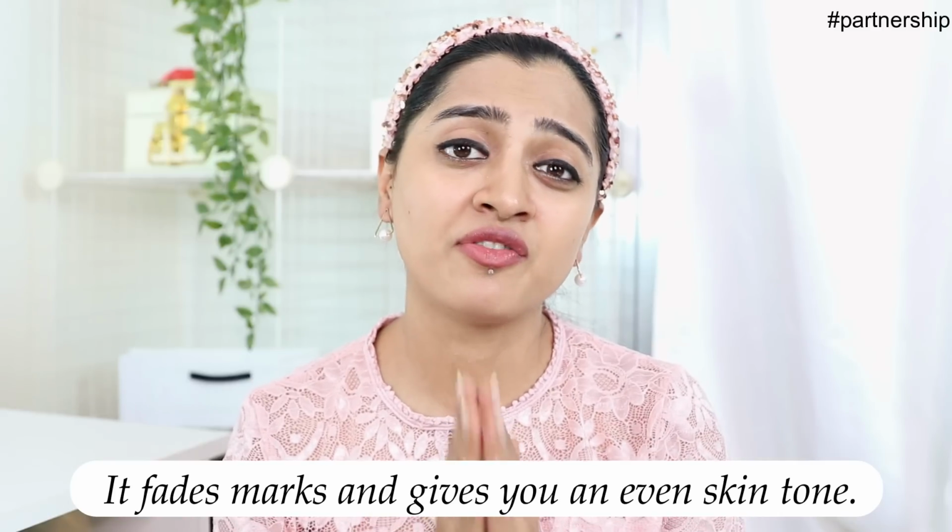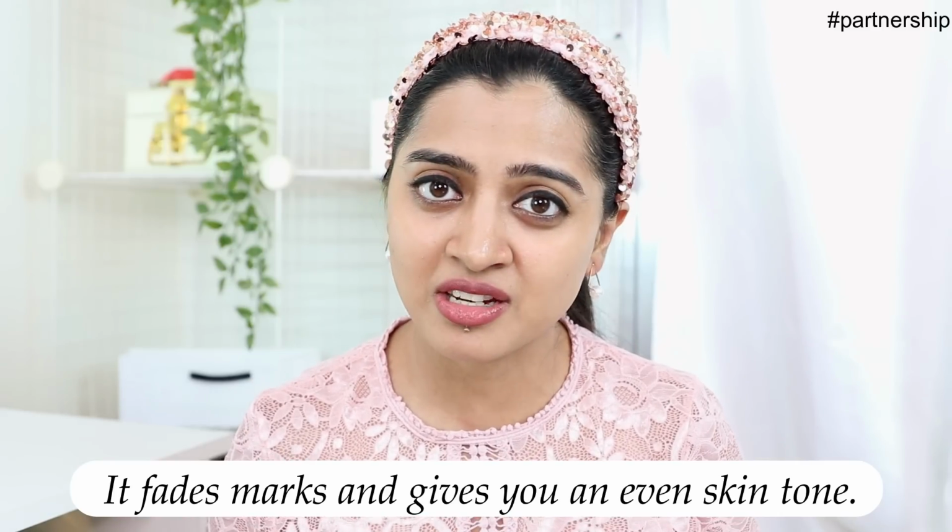Niacinamide is a very, very safe ingredient to add to your skincare routine, and you will start seeing a difference. Once again, this is an active which is recommended by dermatologists all over the world. It's a heavily researched ingredient which basically works by inhibiting melanin production and giving you clearer, even-looking skin tone. So if you're looking for product recommendations, I think this can be a very good one.